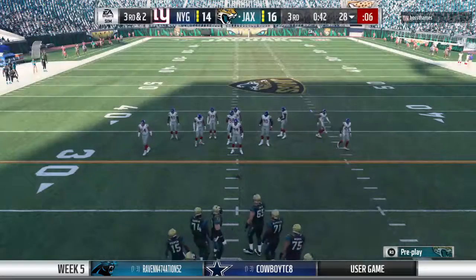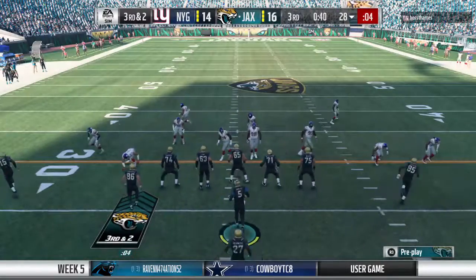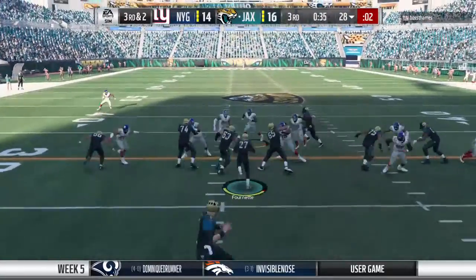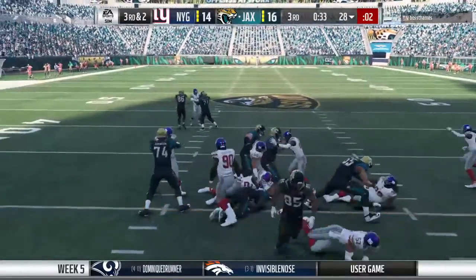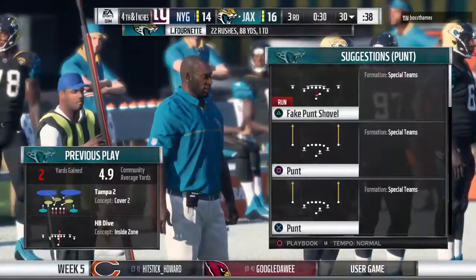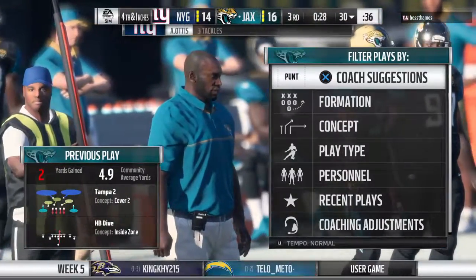The Jaguars on third down. 3 for 7 so far in this game. This time they face a 3rd and 2. Here's a give to Fournette. Not much room here as he only gets it to about the 30. Just a gain of 2 there, and it's going to bring up a 4th down.